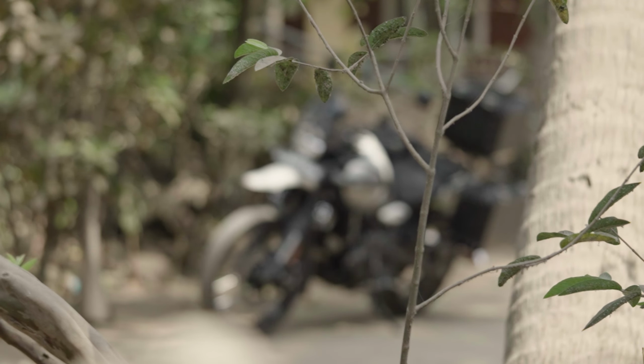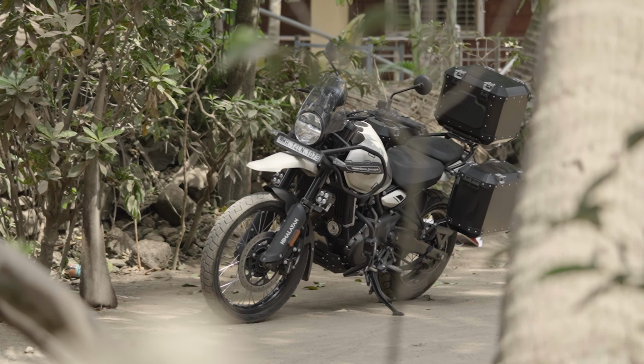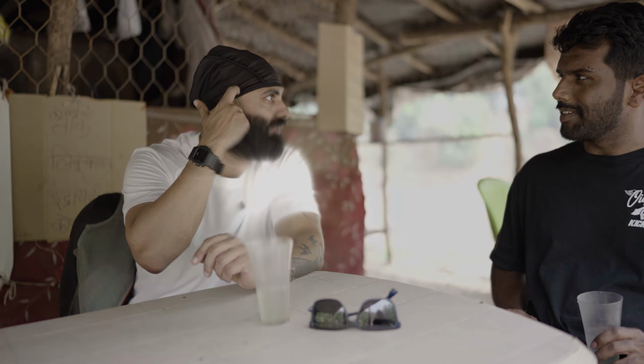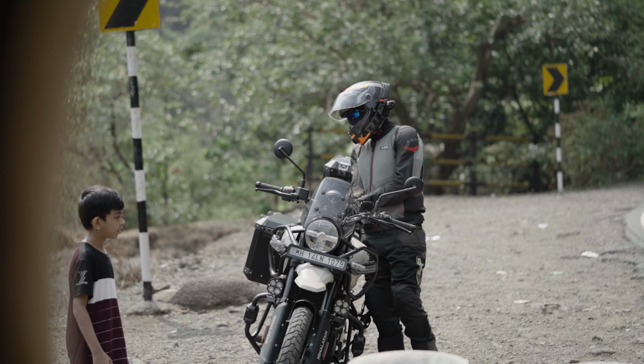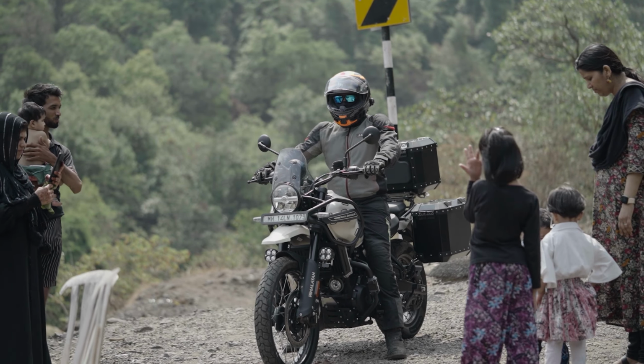How was the weight distribution? Well, that was my main concern, that having such big panniers behind, a top box behind, I thought it would be a little wobbly here and there, but it wasn't actually. And surprisingly, it handled all the corners so well. I didn't even feel that there are panniers, but I have to keep that in mind. Loving it. Now we're heading to Alibag. Let's see what else we have on the Konkan route.